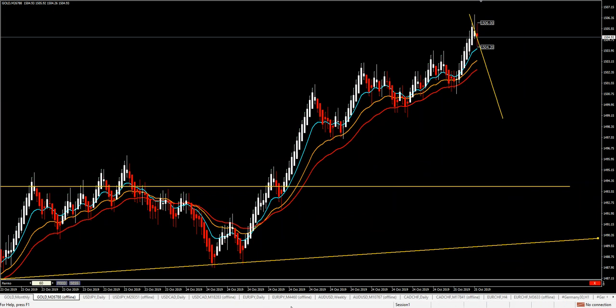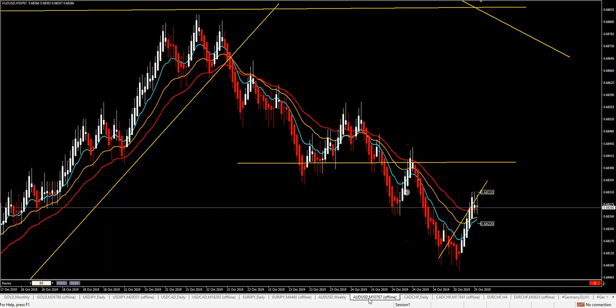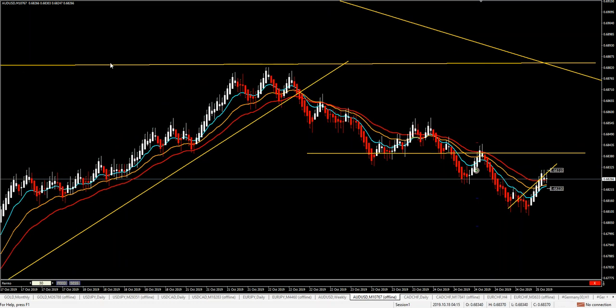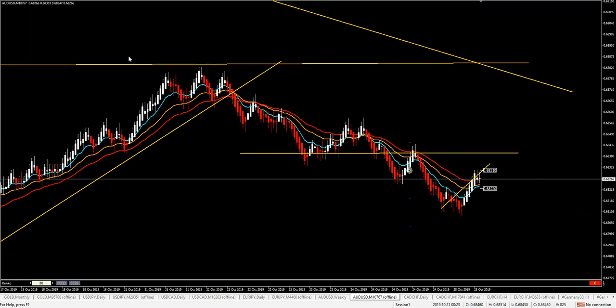On Australian dollar, US dollar, we also had a nice strategy. I decided to choose some different approaches today, some bounces, some breakouts. Here we had multiple tops and a nice opportunity with an M6, M3 strategy against the main trend, or using this strategy for the bounce.